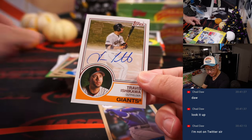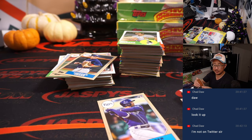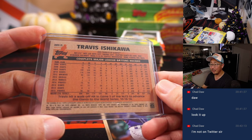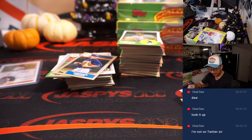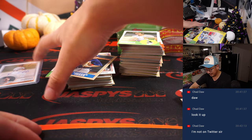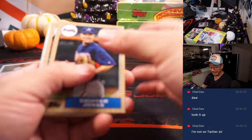And we've got Travis Ishikawa for Rick and the Giants. Well, you should be, Chad. Maybe there's someone out there on Twitterland with the other Stars and Stripes that you're looking for, or someone will be referred to you there. Got to cast a wide net.